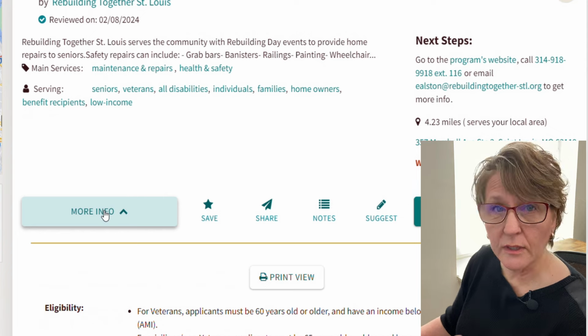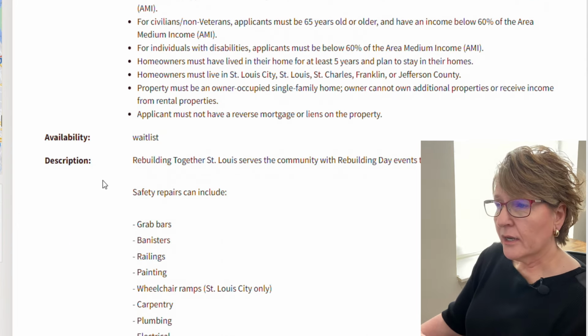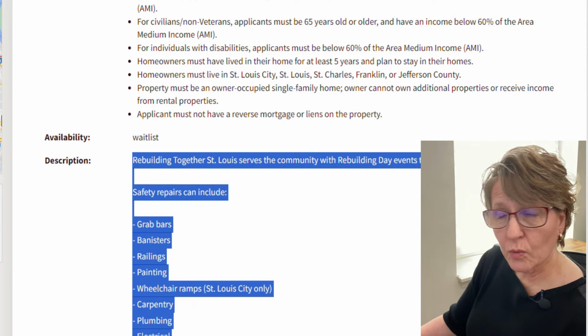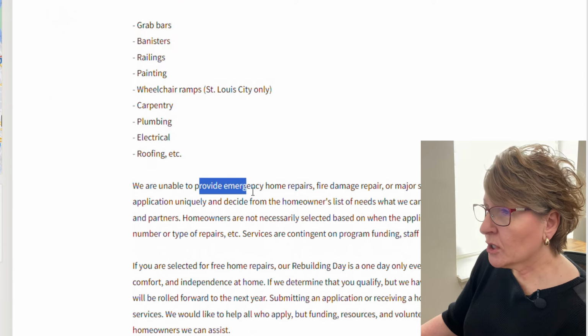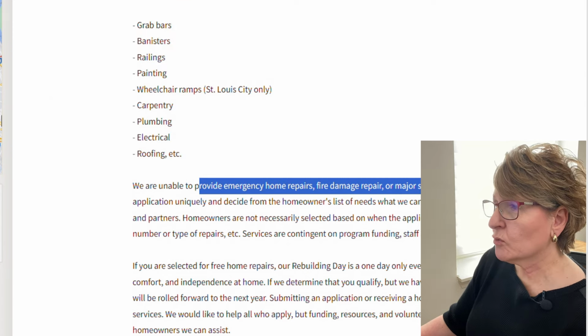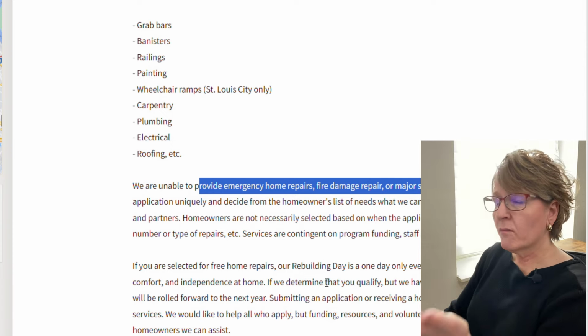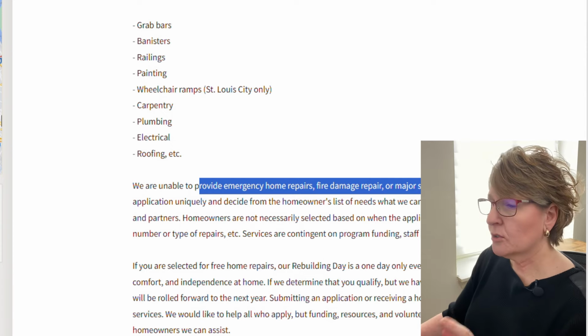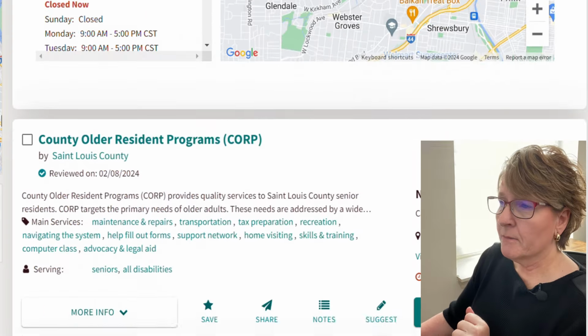So the more information, let's click that. Here's how you're eligible. There is a wait list, and here's what they can do for you. And they don't do emergency home repairs, fire damage repair, major structural. I just want you to see all this. This all lets you know from a few clicks what is available to you. Let's scroll down. Since they're on the wait list, let's see what else we have.